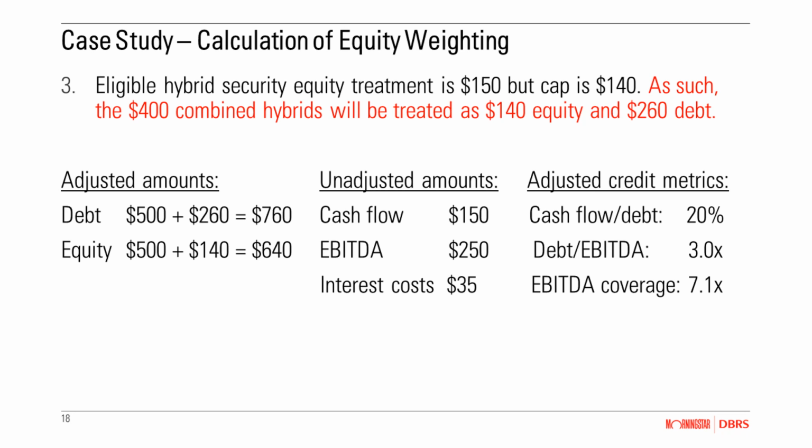Now, when we project into the future, assuming that these two hybrids are still there, which we're assuming is the case, that first tranche would still be receiving its 50% equity treatment because it has 18 years of remaining term to maturity. However, the second tranche would now receive zero because it would no longer qualify for any equity treatment, as it would have only 5 years of assumed remaining term to maturity, as opposed to the required more than five in order to receive 25% equity treatment.